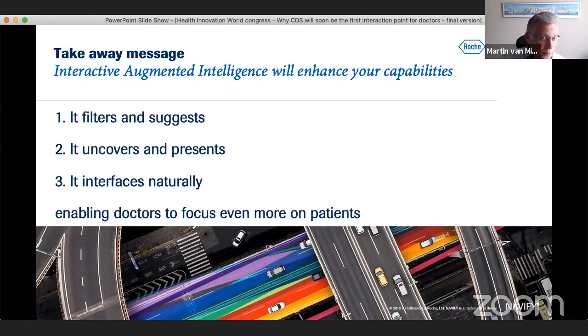It can really do that in a smart way also. I didn't go into all the details, but it filters and suggests, these are the most applicable studies for you. It will also uncover more information than you would normally get from all kinds of images, and present those findings to you. And finally, it will interface naturally. That's the natural language processing part that was discussed just before.